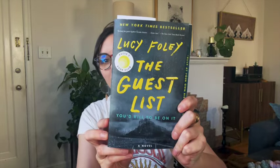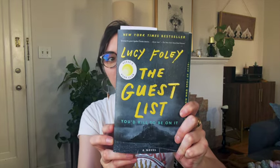And then right now I am reading The Guest List by Lucy Foley. I'm not very far yet. It is a thriller mystery kind of situation, and I'm just learning the characters right now, and it's finally kind of sinking in, and I am getting into it. So I'm excited to read it and see what happens and unravel the mystery of it. So if you're into that kind of book, so far, so good.